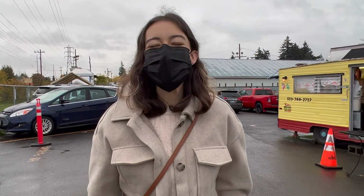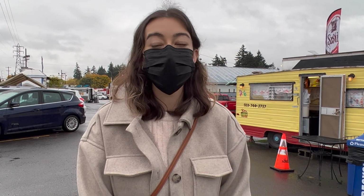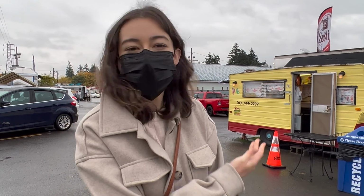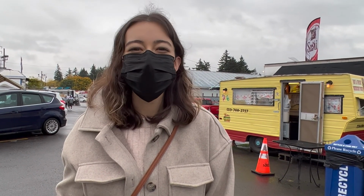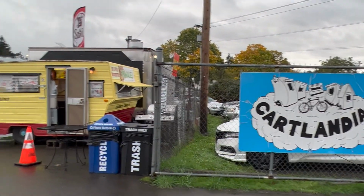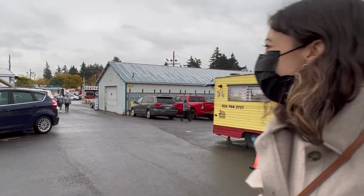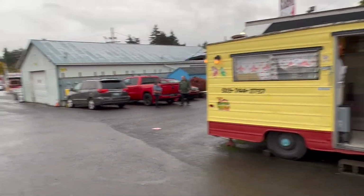Came to this big food truck lot. It's supposed to have over 30 trucks and vendors, and apparently it's called Cartlandia. After, I don't know, is there some show called Cartlandia? I don't know, but that would be very smart. Play on words. So we're gonna go peruse all the food trucks, see what they have, and then decide which place we want to go to.